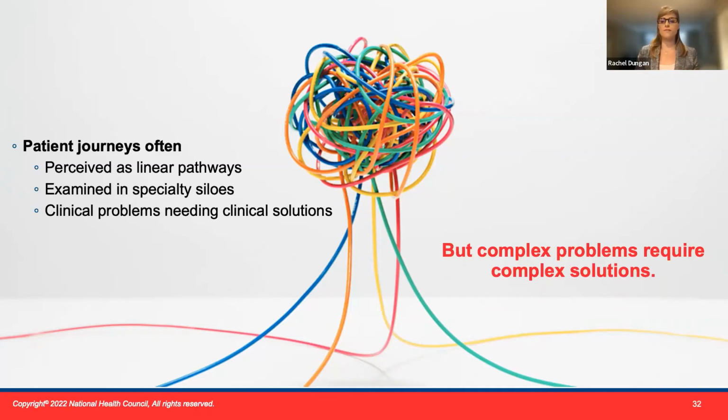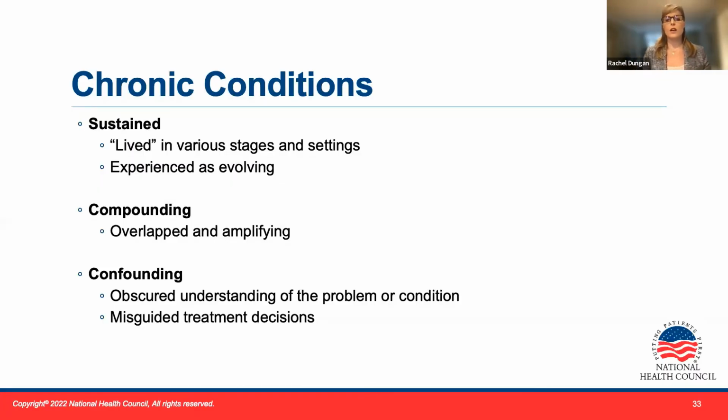Next slide. I'm sure a lot of folks on this call recognize that chronic conditions are sustained, which also means they're lived and experienced by patients in many settings and at many stages over the life course. Having multiple chronic conditions can further amplify the challenges presented by each condition in isolation. And then finally, we also know that overlapping symptoms from those multiple chronic conditions can actually obscure or confound attempts to achieve or remedy a diagnosis.